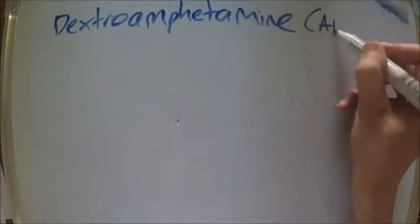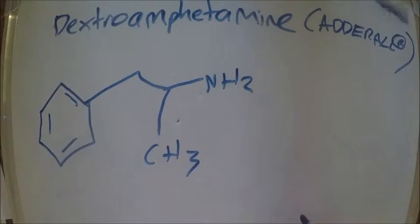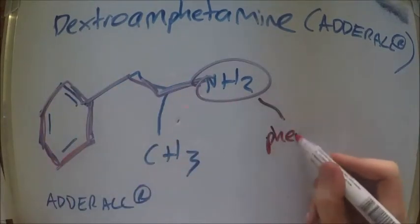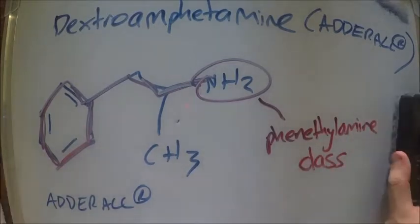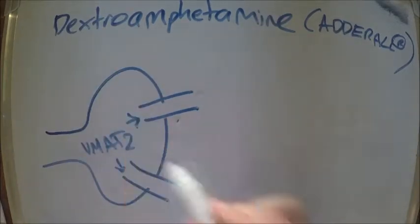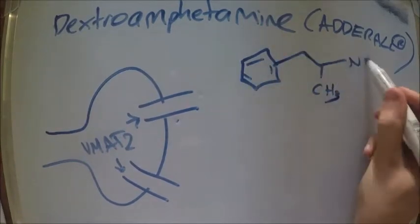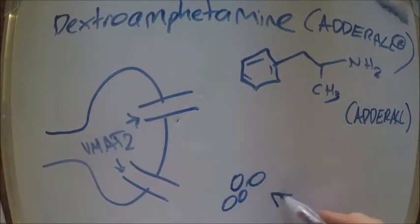Dextroamphetamines constitute 75% of the active ingredients in Adderall, and these belong to the phenethylamine class along with methylphenidate. We can see the chemical similarities here. Its mechanism of action is as a potent full agonist of trace amine-associated receptor 1, or TAAR1, and interaction with vesicular monoamine transporter 2, or VMAT2.